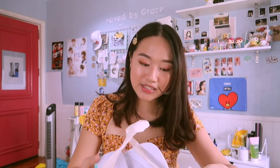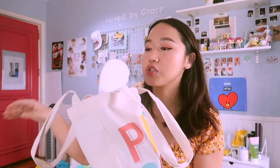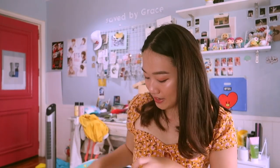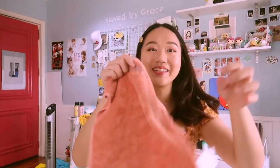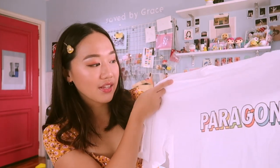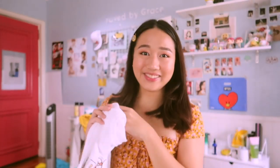They sent us swag bags prior to going to the event, so I just wanted to show you guys what's in it. They gave us a little hat, a nice little cap, a towel. I really like the towel, it's so soft. There's also a little tumbler, and the last thing is a little shirt that says Paragon on it, and I love the colors and the font. I think it's so cute.